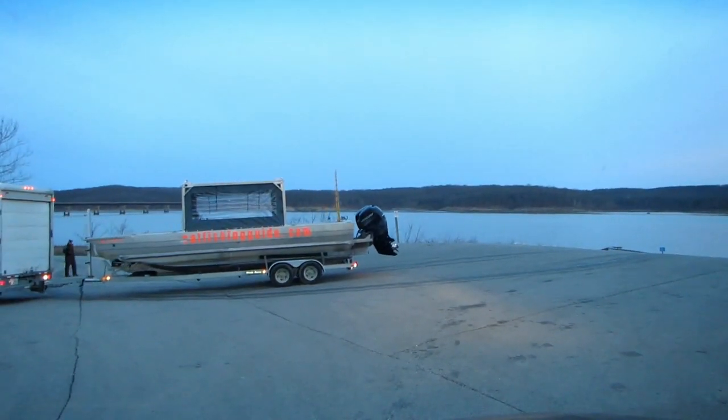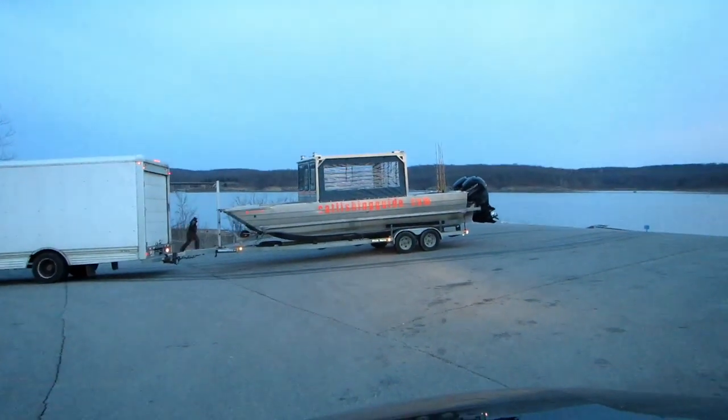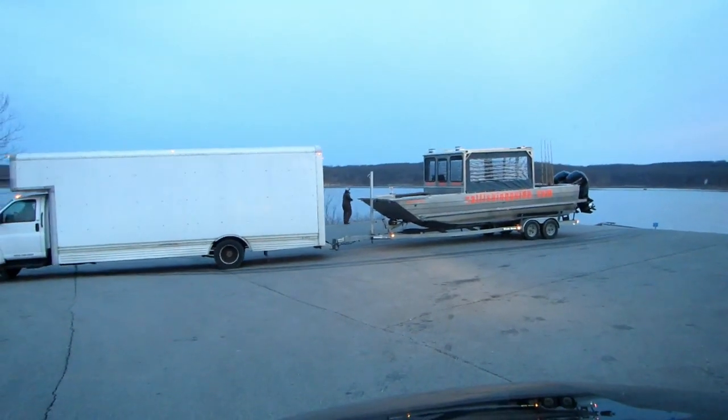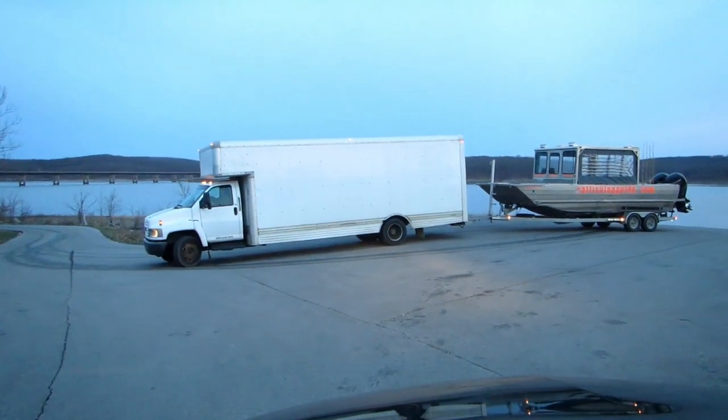Anthony fishes for catfish all over the United States, and he's driving his truck that he's recently remodeled with complete living quarters in it. At the end, I'm going to see if he'll let us look inside of it. He just got it finished.